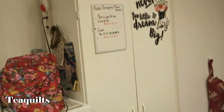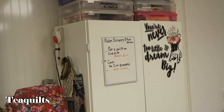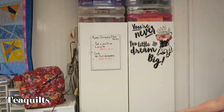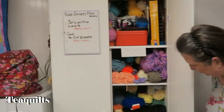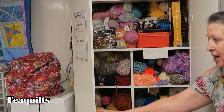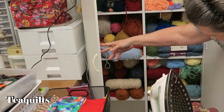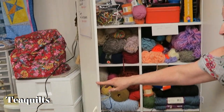Okay, then another cabinet here. Is it just more fabric there? No, that actually is another one of my addictions. This is yarn. Oh, I have some yarn too. Yeah, the whole thing, and I also have a couple crates of yarn. I don't know why that section's empty down there. That's interesting.